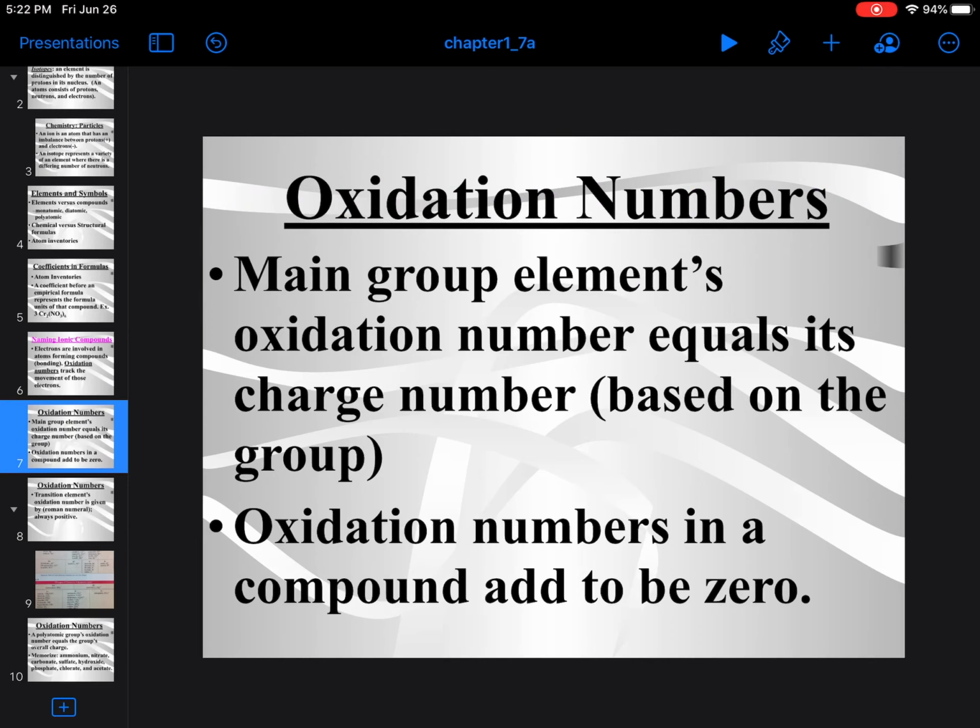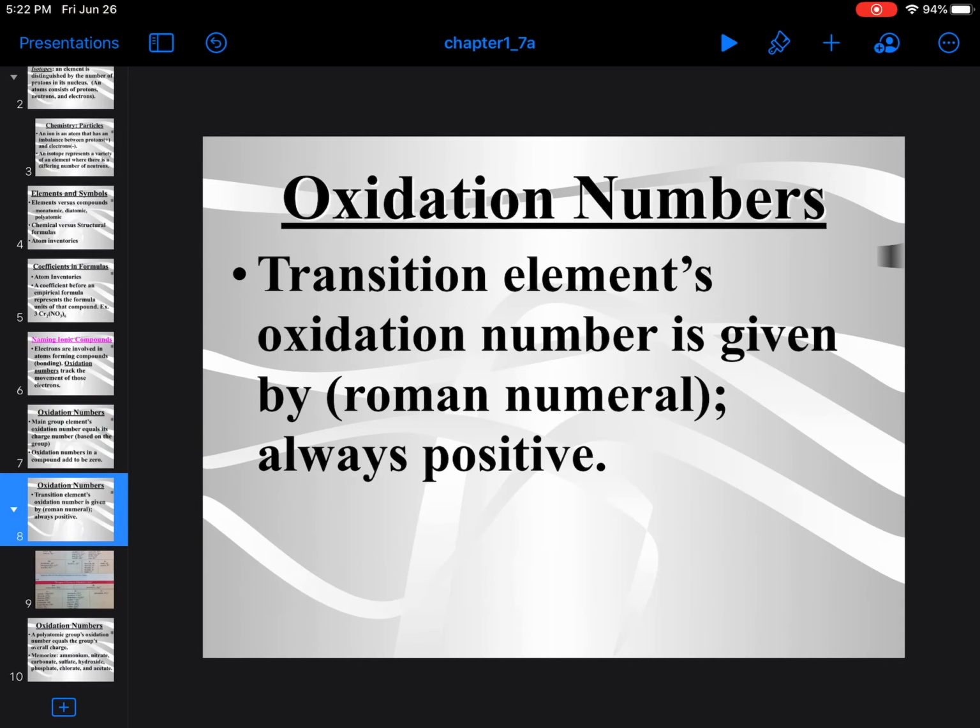All right, so let's go back to our slideshow, because I'm kind of getting ahead of myself here. I want to make sure that I cover everything properly for you. All right, so we said main group elements have certain oxidation numbers that we are going to memorize. Great. Oxidation numbers always add up to be 0 in a compound. Okay. Now we get to transition elements.